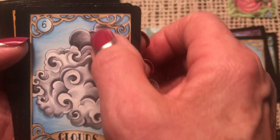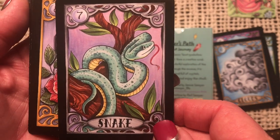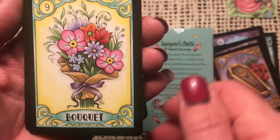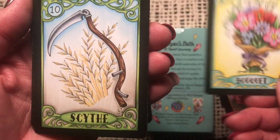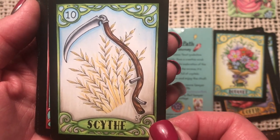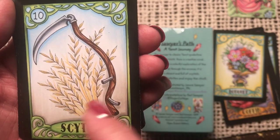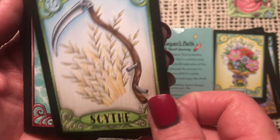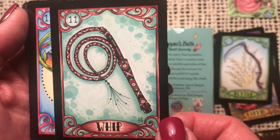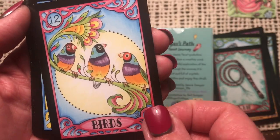Here are clouds, and we've got the dark side and the light side. Snake. Coffin. Bouquet. So see, if you want to get a cool tattoo, you can just take this card with you to your tattoo shop and say, give me this. Here is Scythe. So we've got the scythe cutting the wheat. The scythe represents cutting, a sudden cut of a bond. Here we have Whip. I like to see Whip and Broom in the same card. I'm kind of weird that way, but that's very nice, the Whip. Birds, gossip or idle chatter.